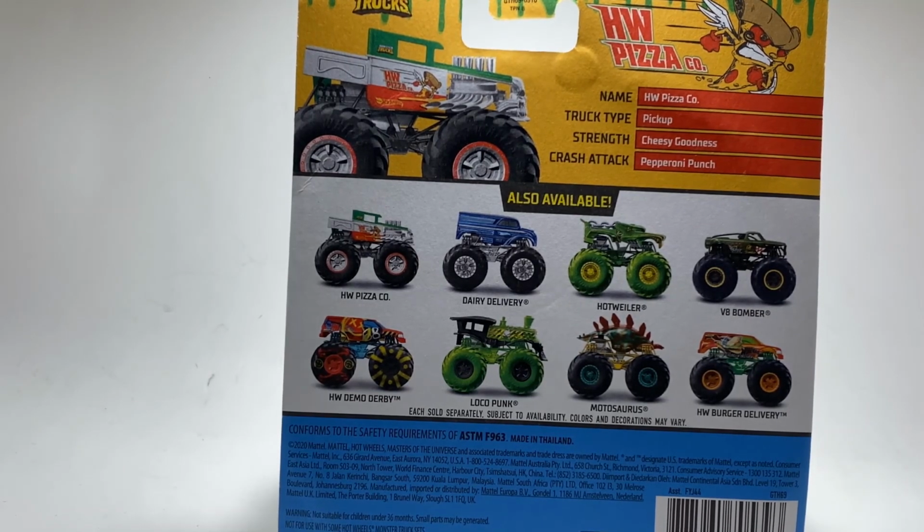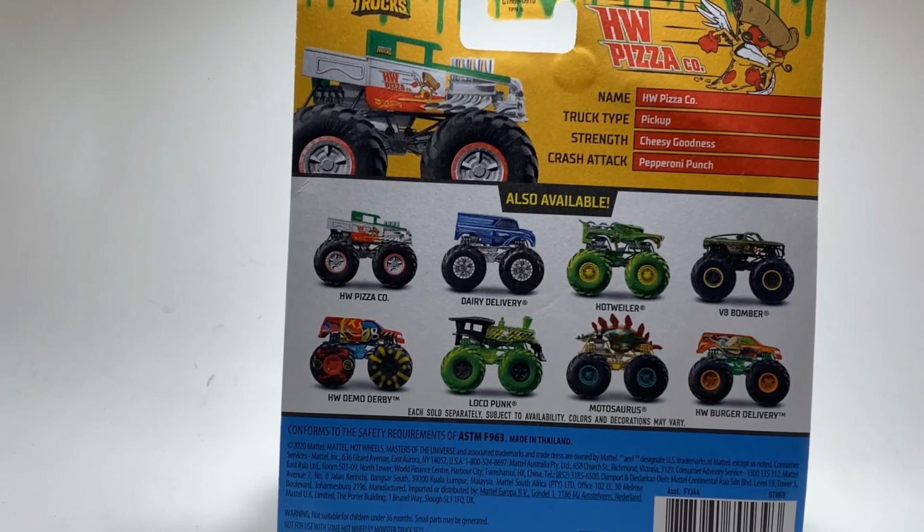I do not know if there's a chase truck in here or a treasure hunt truck. I don't believe so. I think they're skipping every couple cases to put a treasure hunt truck. But yeah, it would have been cool to see a treasure hunt like Hotweiler for this case, or even Motosaurus. That would have been cool.